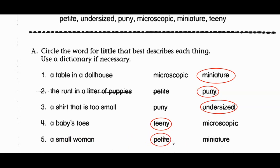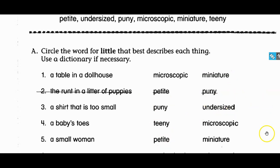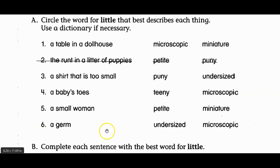Oh, when I go to Red Robin, the burger that my wife orders, she orders a petite burger. Yeah, that's a real thing. They make it smaller than the actual size of the burger that they bring. Pretty cool. See, I connected what we're doing to something in real life. Making connections also is a great way to help. And then a germ, oversized or microscopic? Microscopic. Yes, in order for me to see a germ, I'm going to need a microscope.